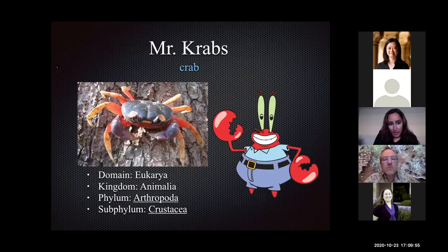And then we have Mr. Krabs. So this is a crab, and this is in the phylum Arthropoda. What's interesting about arthropods, it's just not that they are all crabs or shellfish, but arthropods can include insects, right? So also spiders, which are not insects. Spiders are actually arachnids, but also arthropods. But a subphylum, to know that this is a crab, it is Crustacea. So Mr. Krabs is a crustacean, as are crabs, lobsters, and actually roly-polies. Roly-polies are not insects, but they are actually crustaceans.